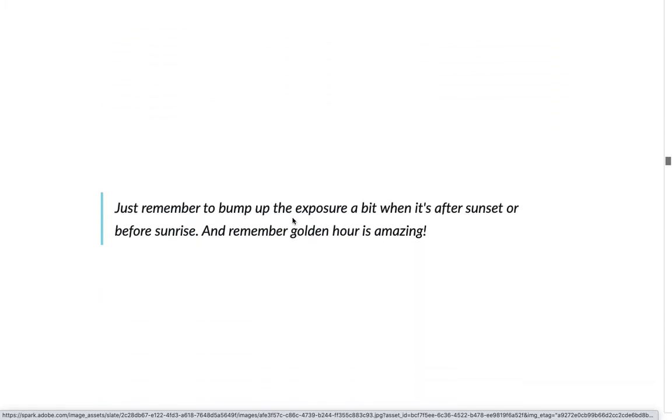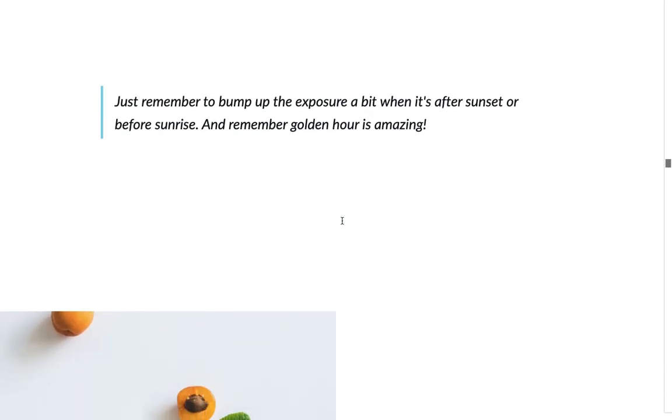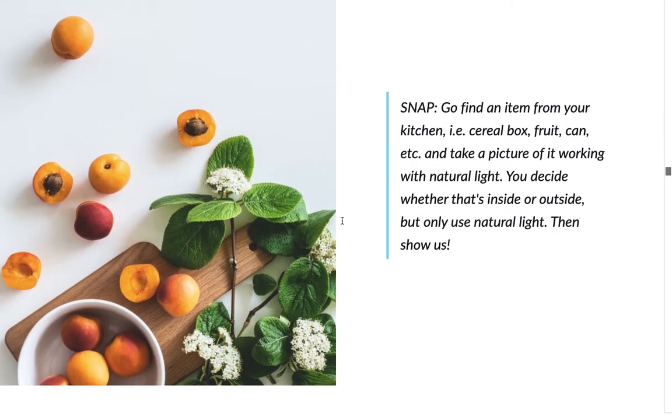So just remember, if you're taking a picture after sunset or before sunrise, you're going to have to increase your exposure a little bit or increase your ISO. And remember, golden hour is amazing.